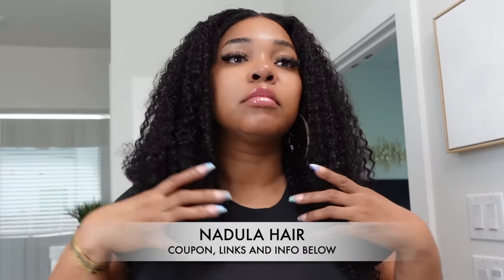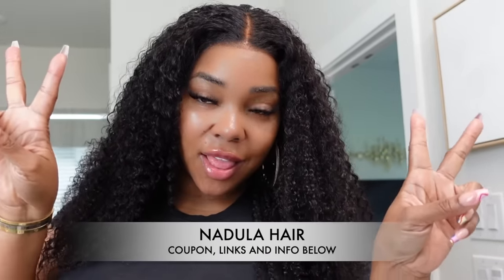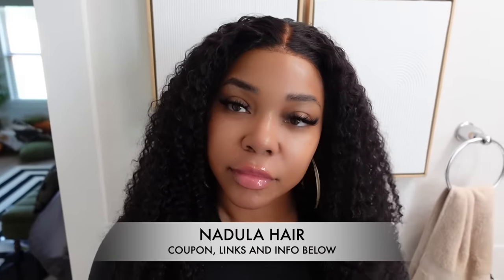This wig was super simple, pre-everything, so really it is like 10 minutes and you're out the door. It looks really cute. It is simple, just get it wet, put a little bit of product in it, that's all it needs.